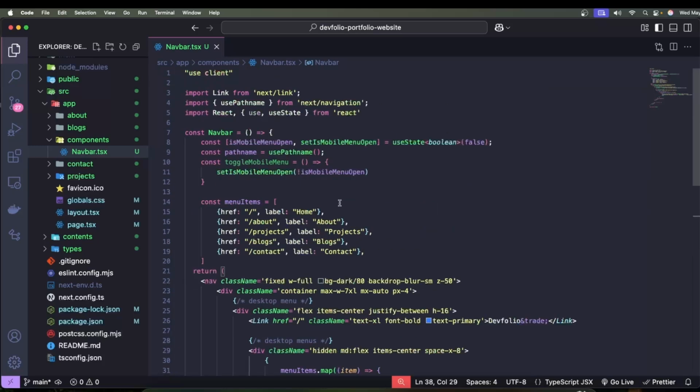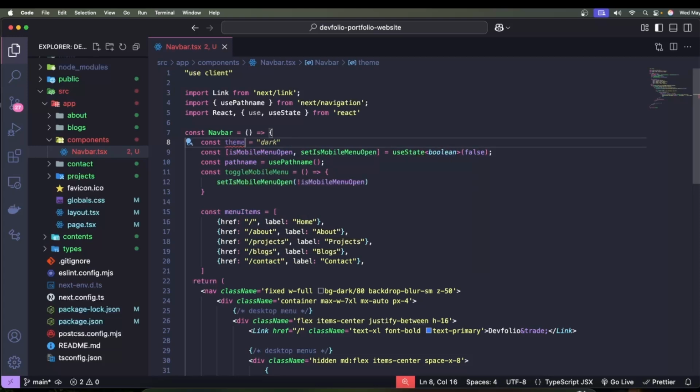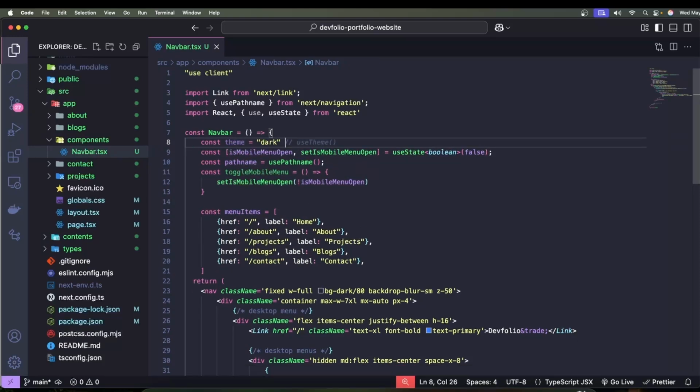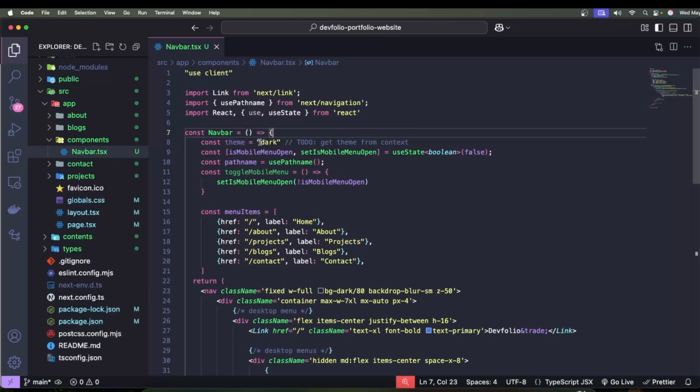For example, here let me define theme. Right now here we can just have theme. So theme is now by default, for example, dark. Okay, so we'll have dark theme enabled for now, and here we'll add a comment. Let me define a to-do: get the theme from context. We don't have context yet, we will design the context.